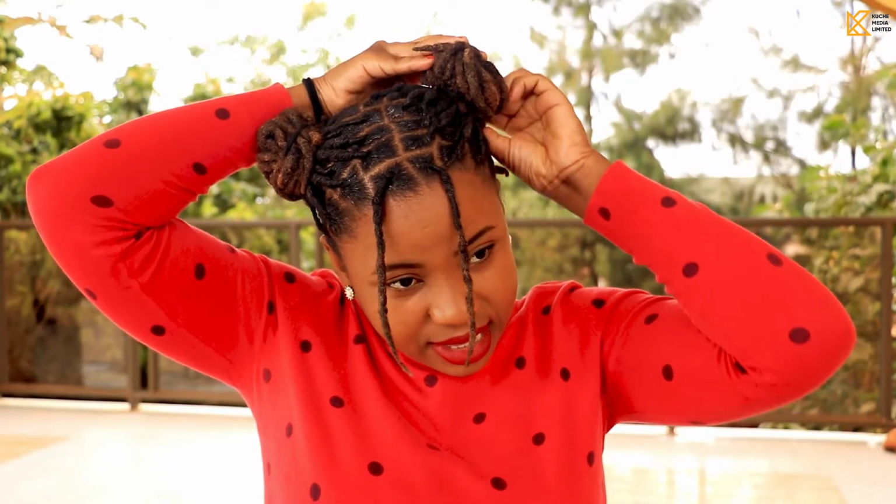I keep finding strands that are just stubborn. Really, that's the word. They're just stubborn. Okay. Hairstyle number 6 done. Two bands.